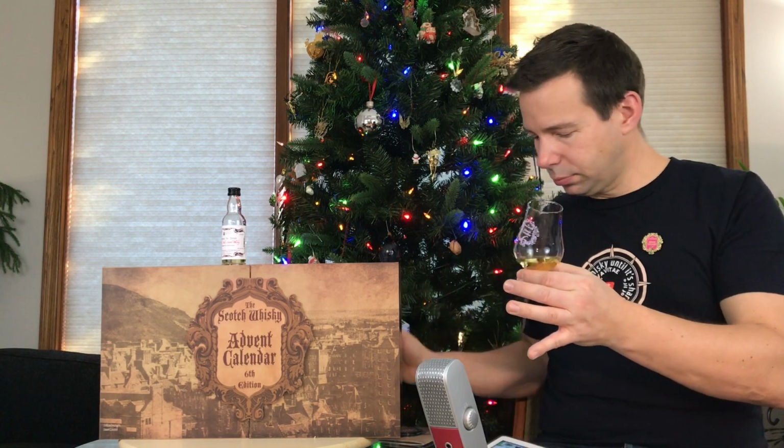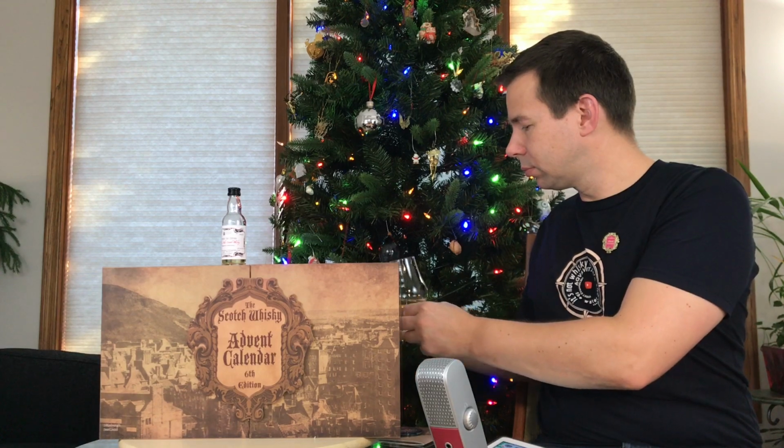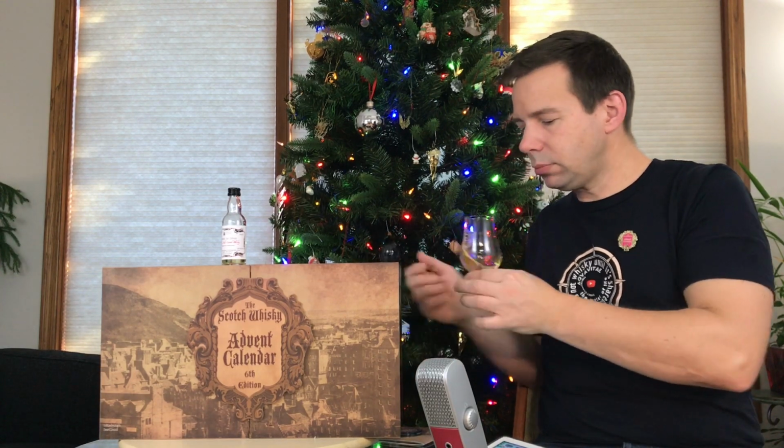Let's add a little bit of water here. With water, I get a little bit more of these fruit skins. It's a bit drier. That almondine note has sort of dissipated. And a little bit of a toasty oak note, which of course makes complete sense.